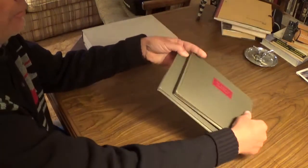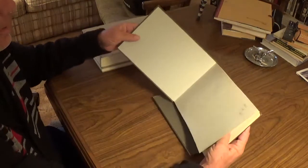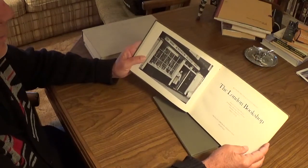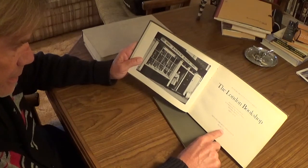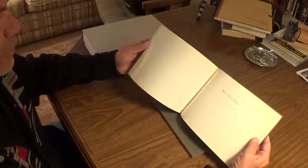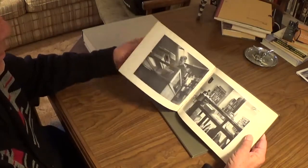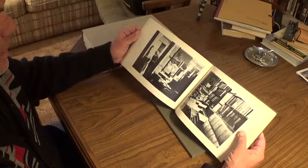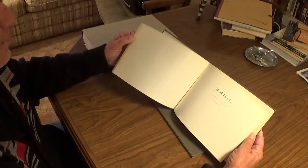Here we have a 2-volume set. They're identical, but it's The London Bookshop and The London Bookshop Part 2. And what it is, not for sale at the time, are black and white photos of all of the famous used booksellers at that time in London. And what do we have here? 1971. So, as you see, wonderful black and white photos, and for any book lover, I'm sure you're licking your lips at the sight of these bookshops. Some of these very famous. Bertram Rota, extremely famous, some of the most famous booksellers in the world. And then other smaller shops like here at Cecil Court. H.M. Fletcher, 27 Cecil Court.